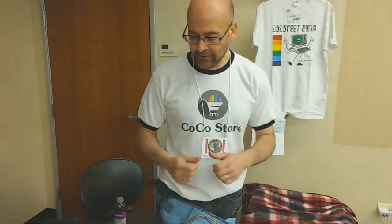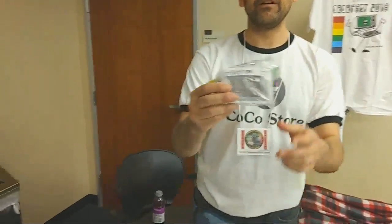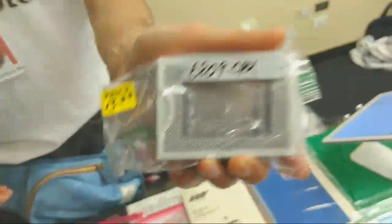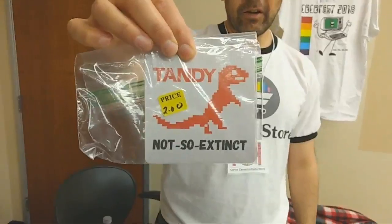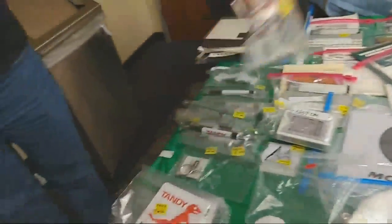So some of the highlights I have on here, I've got the 6809 card. So even when you're not doing Coco stuff, you can still roll that 6809 in there. And if you zoom up, you can see the different parts. It's a touchscreen. And then, to remind ourselves that as long as we're alive, not so extinct, that's the dino from Dino Wars, right? That's it. I'm gonna have to get one of those.